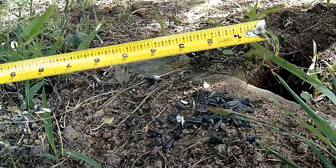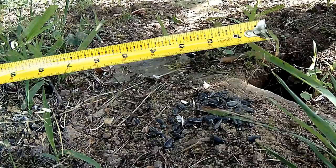The timer is started when the slug's tail passes the 0-inch line and is stopped when the tail passes the finish line, the stick about 7.5 inches later.